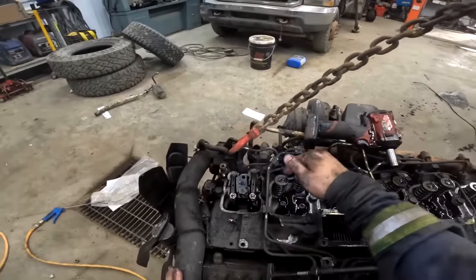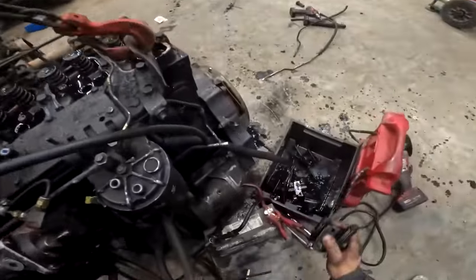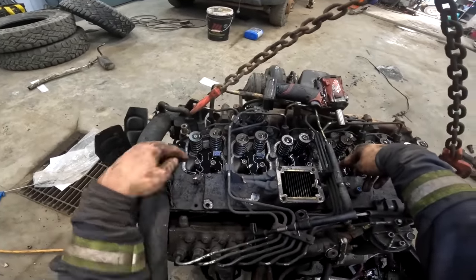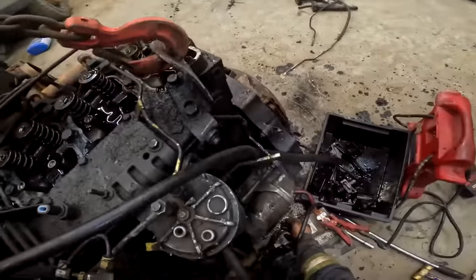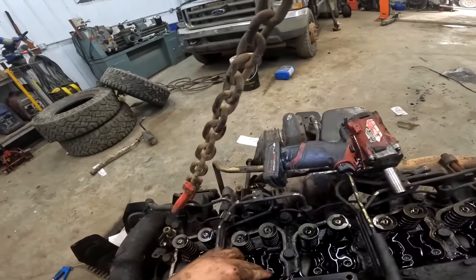So the only push rod that's going up and down is number 1 hole. The only one. So I'm going to put my fingers on each push rod as it was spinning over. And the only one, the starter just letting all the smoke. Again. Again.